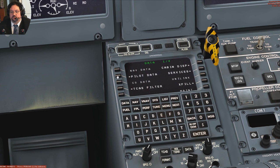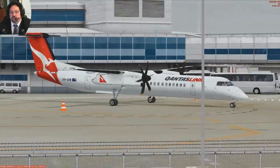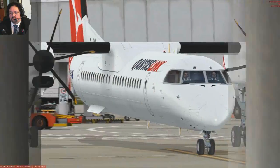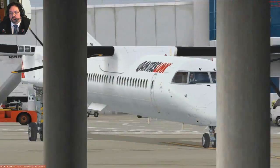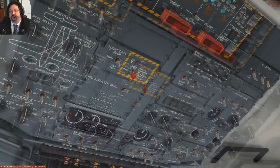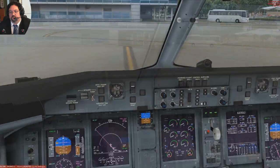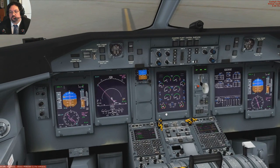Remember, it's 4:35, welcome to Brisbane. Taxi via Bravo then Charlie 10 for the International Terminal, Emirates 425. Yeah, the gate pins are out. Cool. Start up, engine on left. NH rising, 19%.